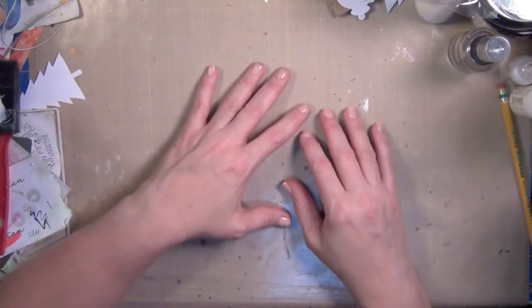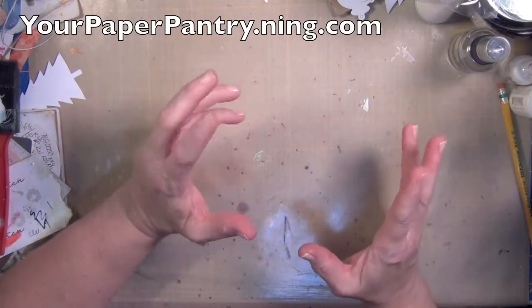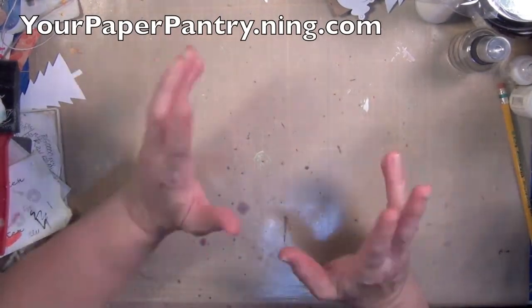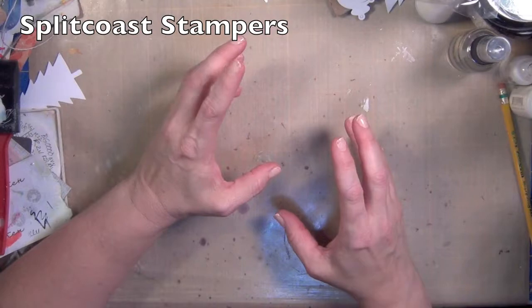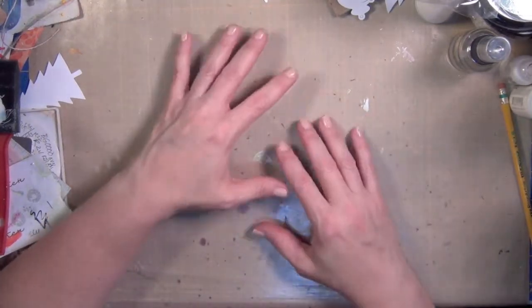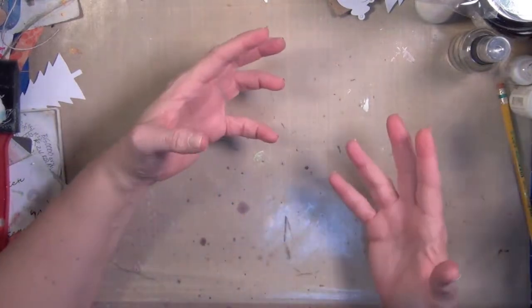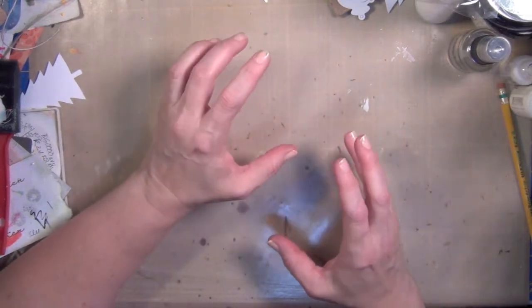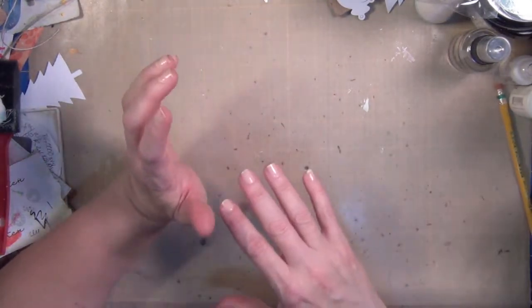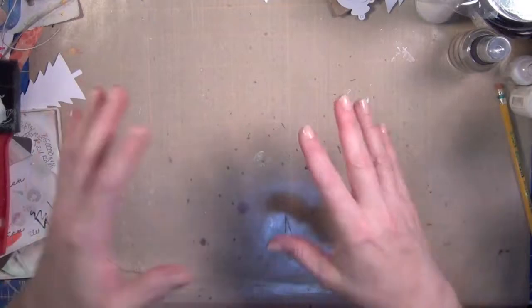And there's lots of places that you can find challenges to participate in. yourpaperpantry.ning.com is a great place. My scrap room, I hear, has some great challenges going on. Split Coast Stampers is another place that has weekly challenges, and so many people have challenges on their blogs or on their YouTube channels. And every week it's something different. If you're a card maker, Split Coast Stampers or Paper Tray Ink might be a great place to go, because they each kind of have weekly challenges that they put out there. They do a color inspiration challenge, or they do a technique challenge, or, you know, different things like that.